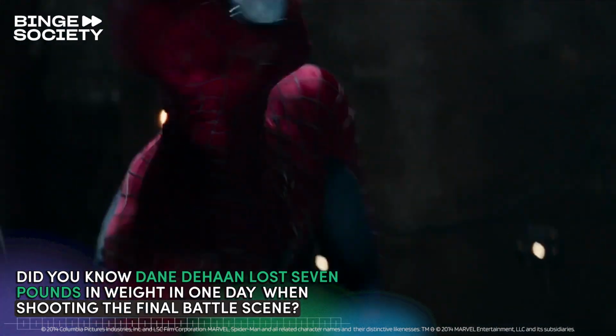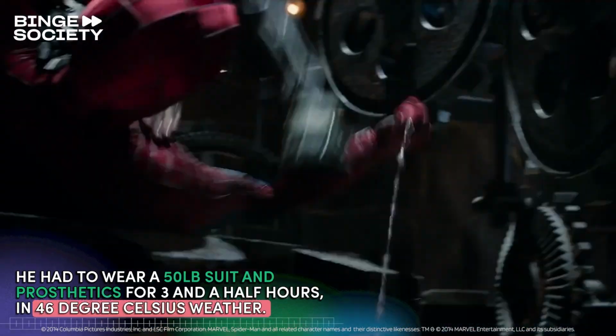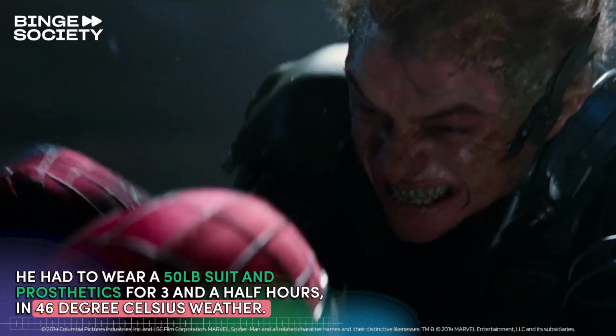Did you know Dane DeHaan lost 7 pounds in weight in one day when shooting the final battle scene? He had to wear a 50 lb suit and prosthetics for 3.5 hours in 46 degrees Celsius weather.